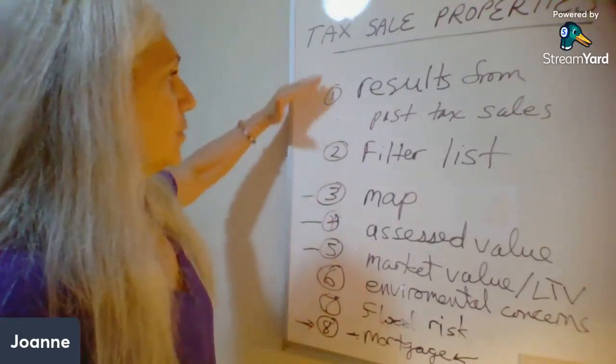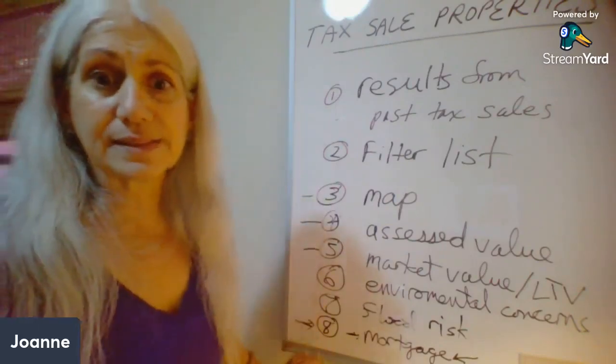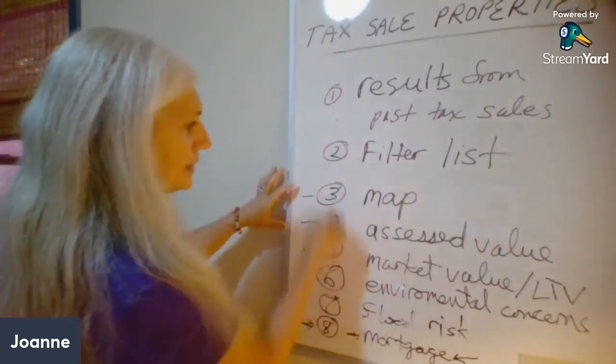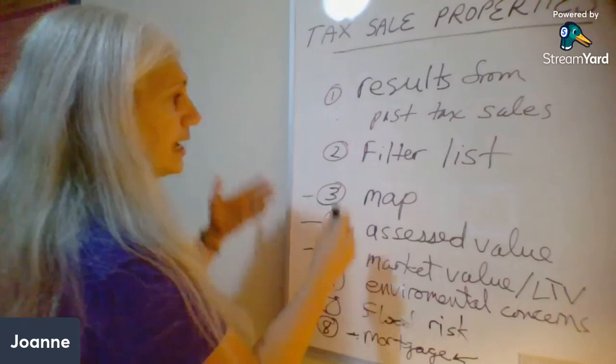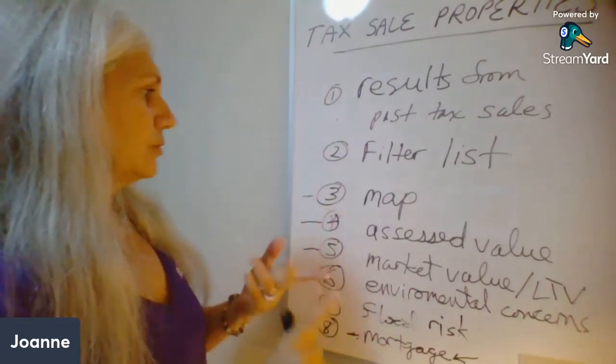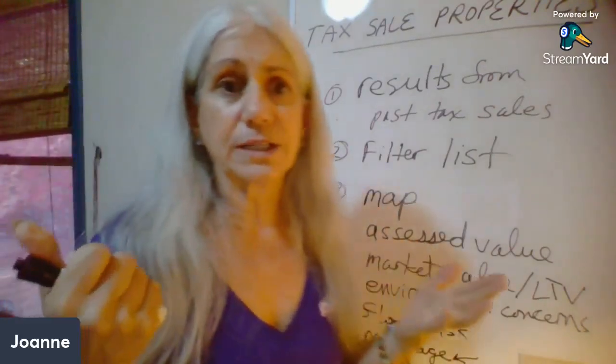Now, what we've done so far is what I do for liens, and then there's a little more that you need to do for deeds. So when I would look at these properties in tax sale finders, I look at the map, the assessed value, the market value, environmental concerns, risk, and mortgage data. And then I decide whether I'm going to bid on that property or not. And if I am, I put it in my keep file.